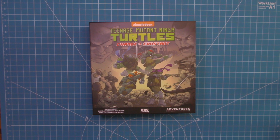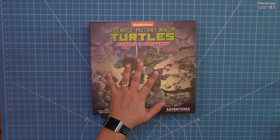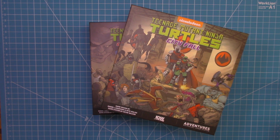The next thing that we have to mention when we're talking about the new Teenage Mutant Ninja Turtles game by IDW is this whole Adventures Universal Game System. This right here is one of the huge advantages. This alone is almost a reason to buy this incarnation of the game. What they have done is they have made some universal rules, some very similar universal components, universal game mechanisms, so they work here in this game, but then they also are the same for its add-on for the second game within the series, and it also is for all the mini expansions that they have done.